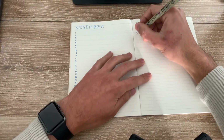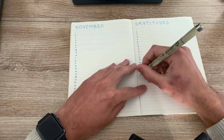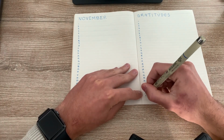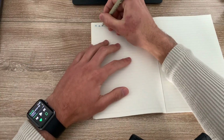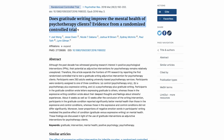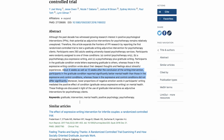On the next page, I list each day and use it for gratitudes. This is a page where I write 1 to 3 things that I'm either grateful for or sometimes small wins from the day. While it may seem tedious at times to write the days, there are scientific papers that show associations with gratitude and well-being. For example, one 2018 randomized control trial showed that psychotherapy patients reported better mental health and more use of positive words in their writing after 4 and 12 weeks of writing gratitude letters every day.